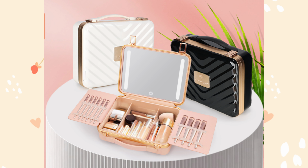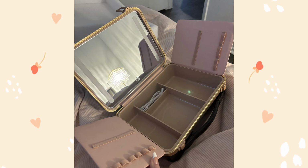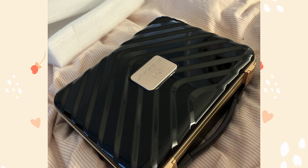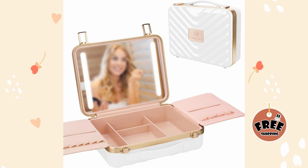Available in white and 8 other colors, it's priced at $69 with a 4.4-star rating from 91 reviews. Customers love its durability, spaciousness, and adjustable mirror for flawless makeup application.